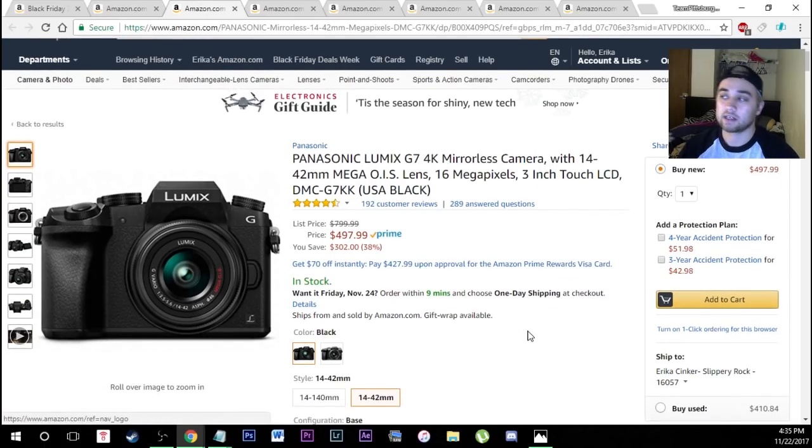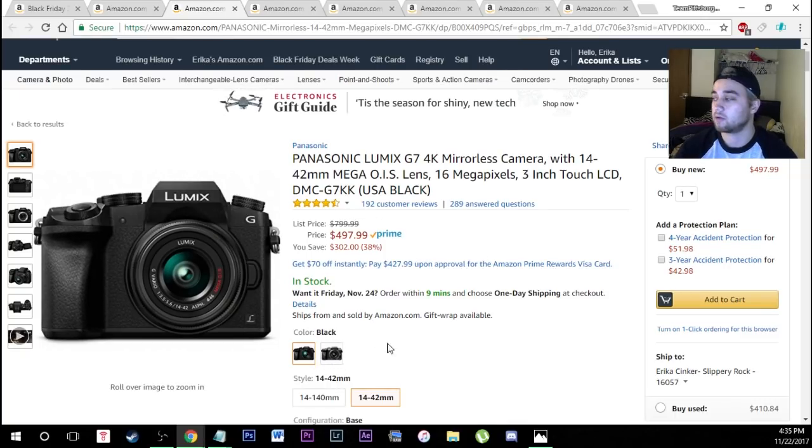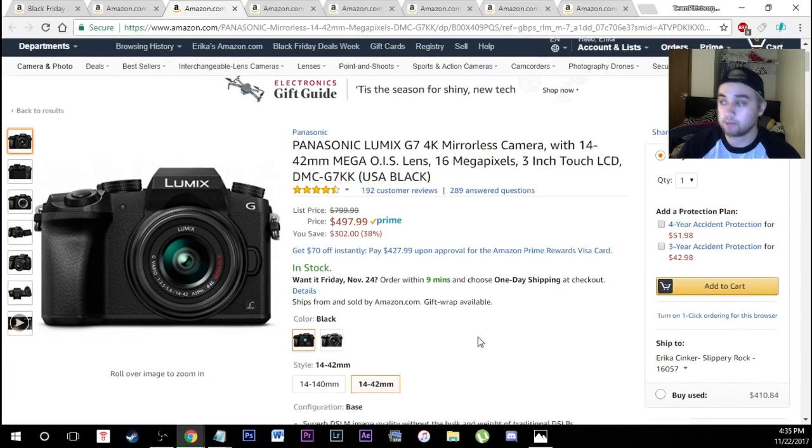This is the Panasonic Lumix G7 4K mirrorless camera. You save $300. It's also on that 10% discount list for Amazon, coming in at $500 as opposed to the $800. You can get it in black and silver. I think the silver looks pretty cool. Reason why I picked this one, I feel like it's one of the top beginner 4K cameras that you can get. It's actually very cheap, so it's really good.